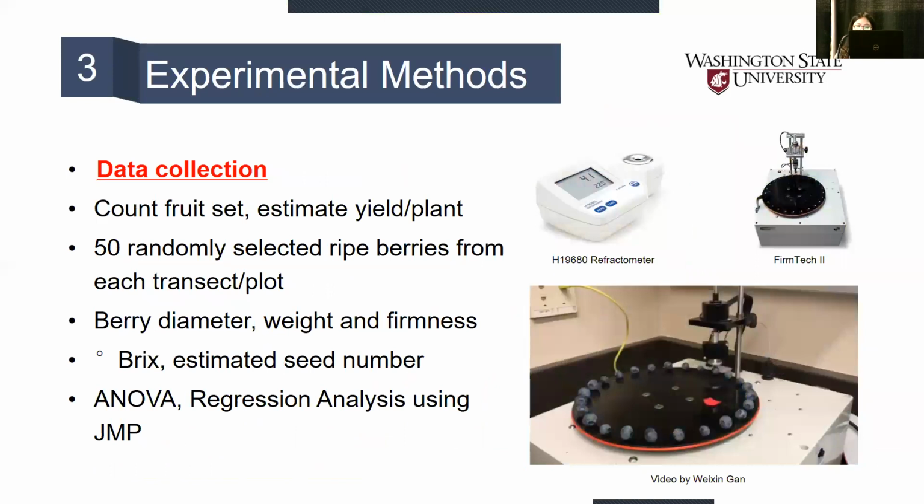And we also count fruit set, calculate estimated yield per plant, and we collected sample berries from the field and measure berry diameter, weight, and firmness, and also degree Brix and estimated seed number. The degree Brix is the sugar content in a solution. For example, 1 degree Brix is 1 gram of sucrose in 100 grams of solution.